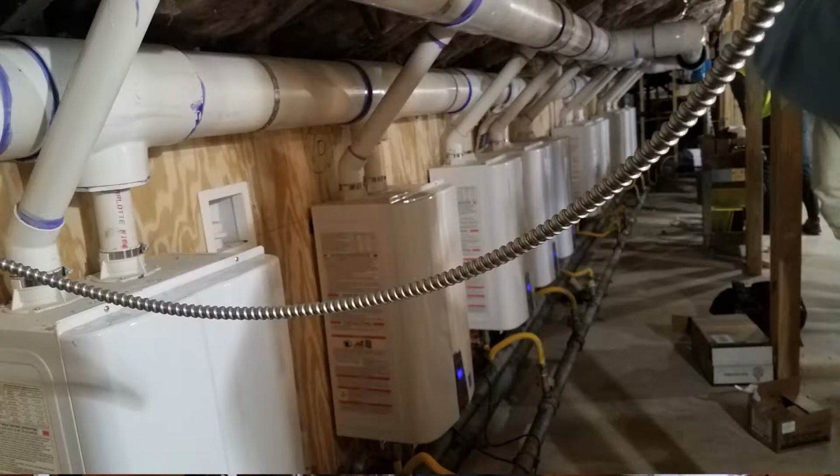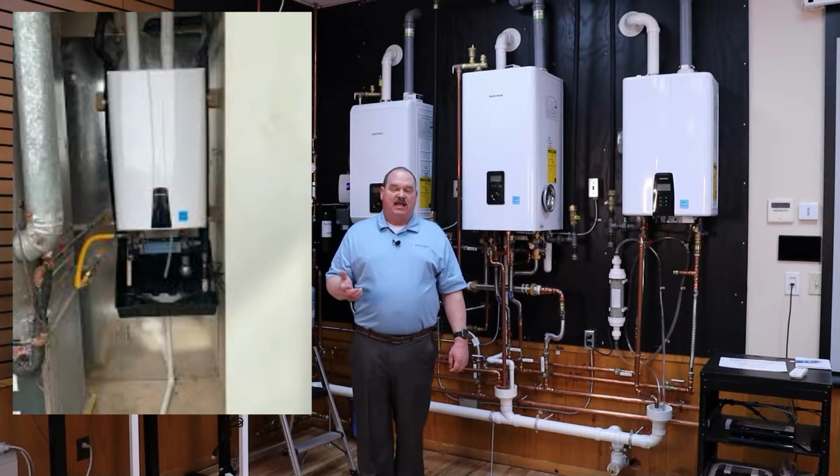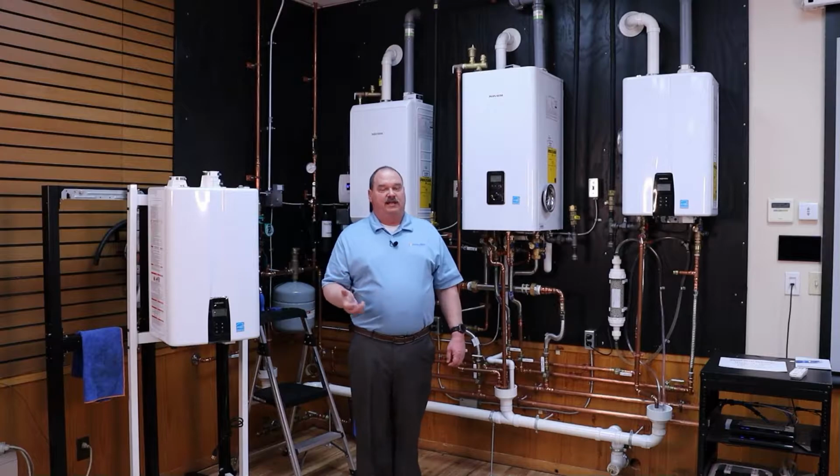The first reason, to state the obvious, is their tiny footprint. Very often, especially in multifamily situations, we see these units shoehorned into little tiny utility closets, sometimes with a hydronic coil air handler unit to provide gas heat and gas hot water from one gas-fired appliance in a very small footprint. And the next reason goes right along with this.